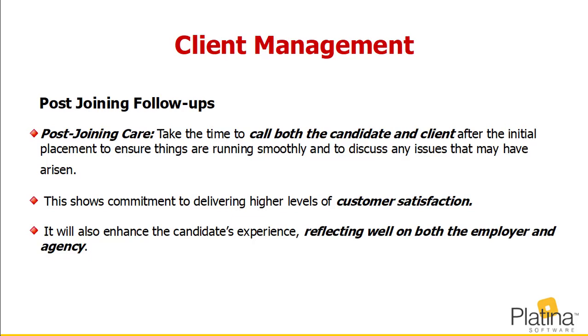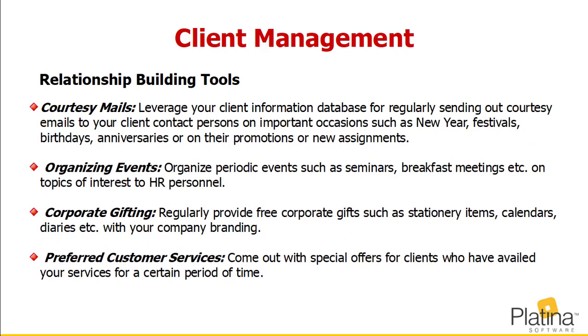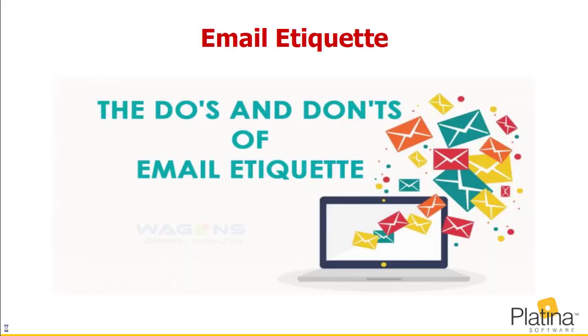Let's talk about the basic relationship building tools. Send regular courtesy mails to keep in touch with your client contacts on important occasions like New Year, birthdays, etc. It is an essential part of relationship building. Regularly organizing events and providing free corporate gifts such as stationery items, calendars, etc. helps in keeping the employees happy and creating a much desired work environment. Special offers for your long-term clients also help in keeping a healthy relationship.